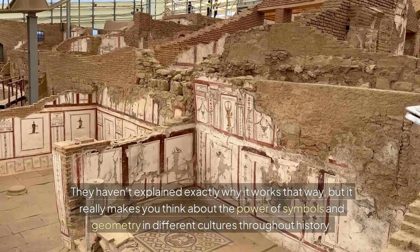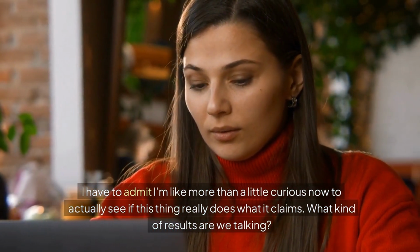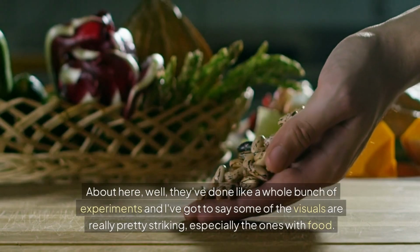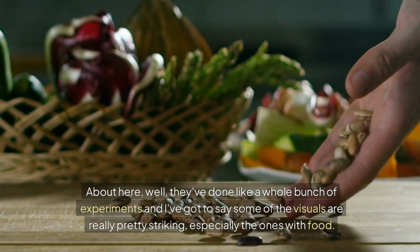Okay, wow. That is wild. I have to admit, I'm more than a little curious now to actually see if this thing really does what it claims. What kind of results are we talking about here? Well, they've done a whole bunch of experiments, and I've got to say, some of the visuals are really pretty striking, especially the ones with food.